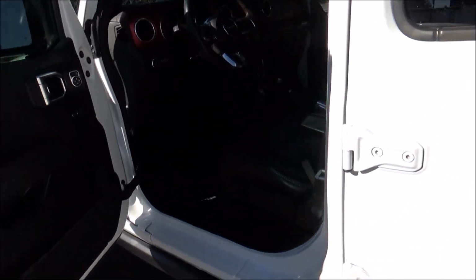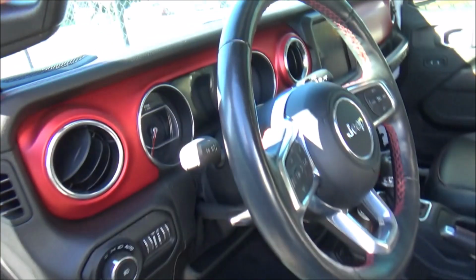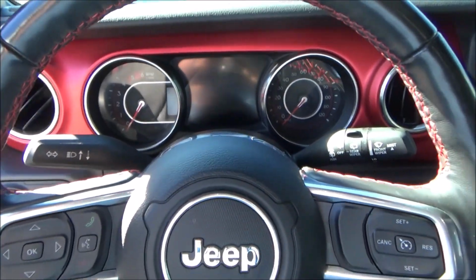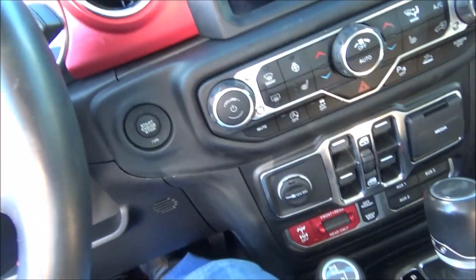And this has the EcoDiesel 3-liter turbodiesel V6 engine in it. And now that we're behind the wheel, let's go ahead and start that engine up. It does have push-button ignition.